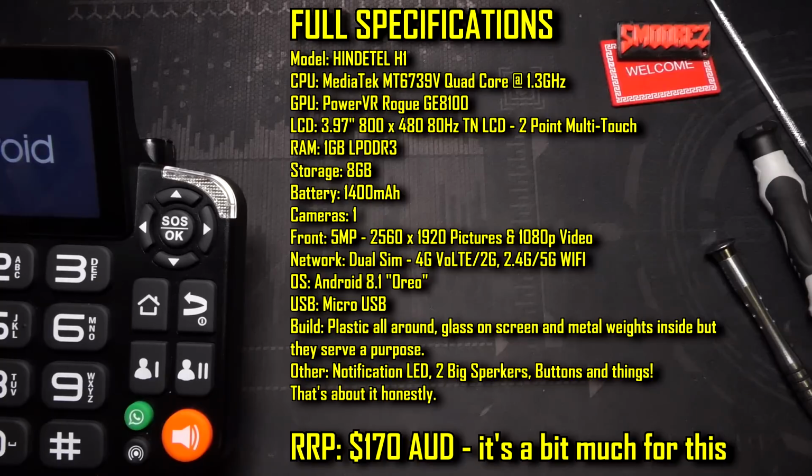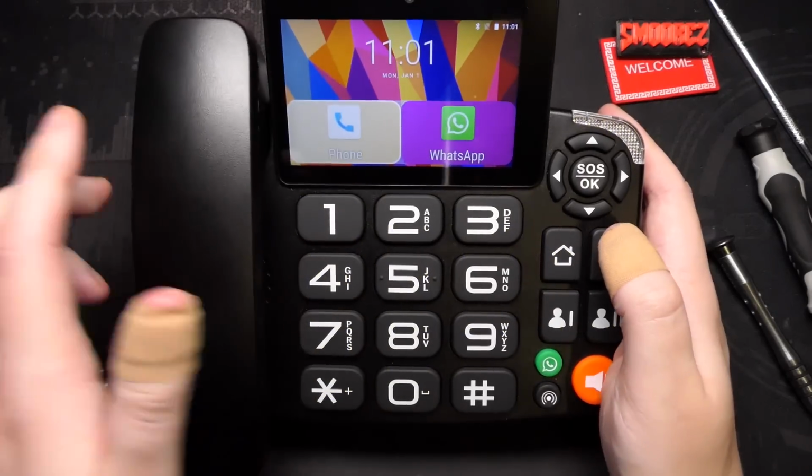At this point, the Android calculator has a lot more value to it than this does. But then again, that wasn't a phone. I don't know, I'm torn between this. Yep, it's all good. It all works.